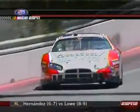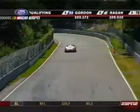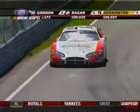There's DJ Kennington, another one of the Canadian drivers. Somewhere, or where's he at? He also just got done racing in the NASCAR Canadian Tire Series. I pulled off the grass, sitting in turn 8.